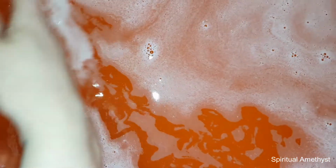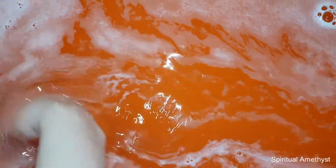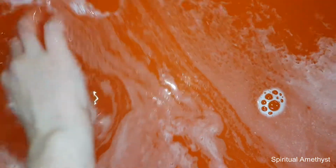Okay guys, so I'm done with my bath. There's just a little bit of pigmentation left on the bottom of the tub. Obviously that washes out really easily. Now I do have to say that I really enjoyed this bath bomb. The watercolor was really cool. Not overly happy with the fact that I was sorted into Gryffindor, but it's all good.